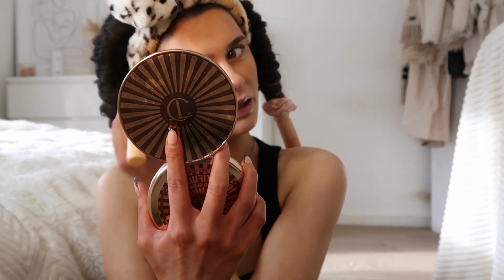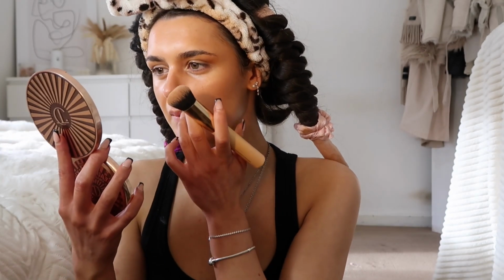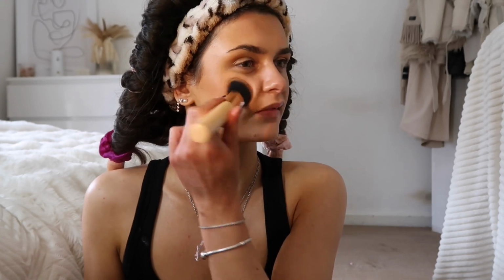I love the colour of this. I feel like the colour of this is really beautiful. I wouldn't say it's a glowy bronzer, I wouldn't say it's got shimmer or anything in it. I just feel like it shows up on the skin as glowy. I feel like a lot of the Charlotte Tilbury range shows up on the skin very glowy, very luxury, very skin like, and that's what I like my makeup to look, very skin like.